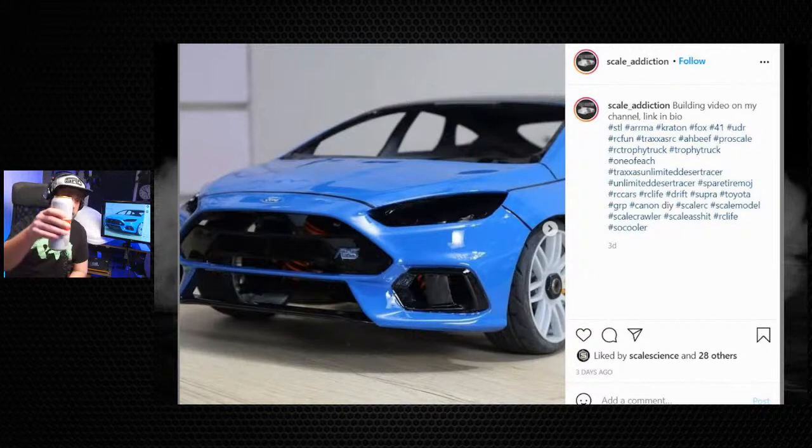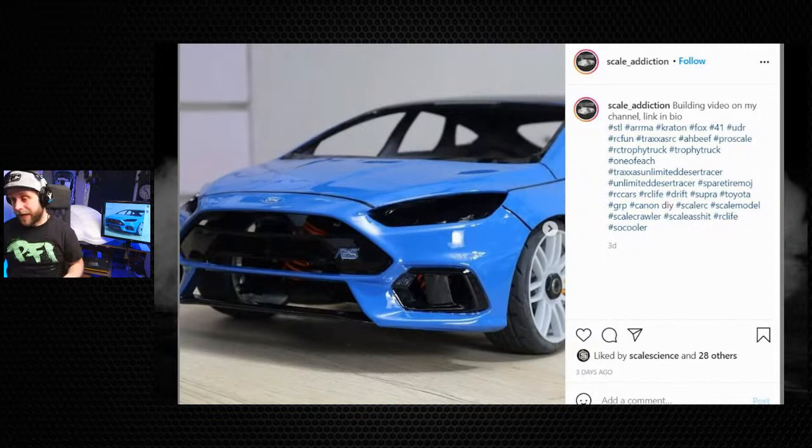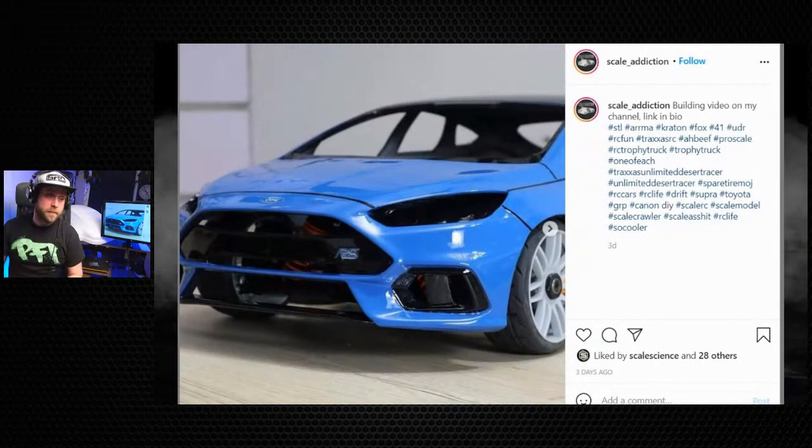And cheers to beers. I need to drink more beer. We did it. Yeah, bananas. It's a thing that 3D prints.